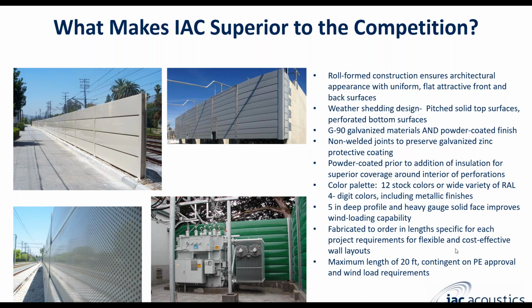The double roll formed components provide really good structure, allowing us to go up to greater lengths. Right now our maximum length for this FS panel is 20 feet. And of course that is contingent on approval from a PE and wind load requirements.